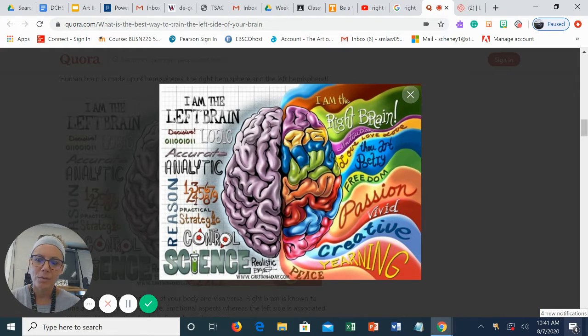Hey guys, so if you went to my Bitmoji virtual classroom for today, the first thing you were supposed to do was click on a link, and then that link took you to a little quiz. And the quiz was to determine if you use more of the right side of your brain or the left side of your brain, or if it's pretty equal, okay?